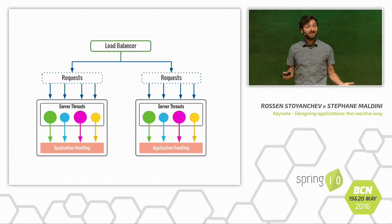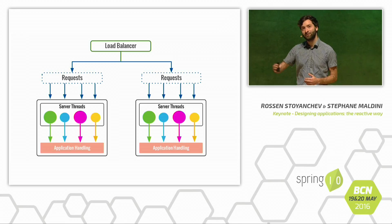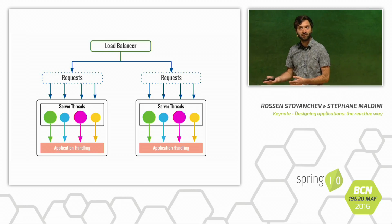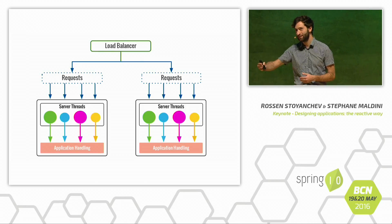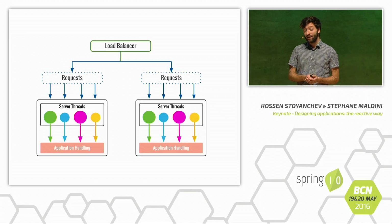So what do you do at this stage? Your application is a bit stuck. What's the classic way to solve that? Well, we tend to defer the issue by finding another way. If this application is stuck, let's deploy another application, and let's put a load balancer in front of it. That's the classic way of scaling.